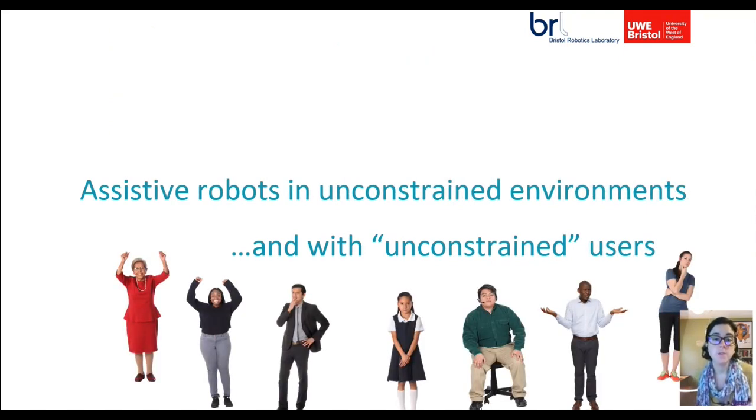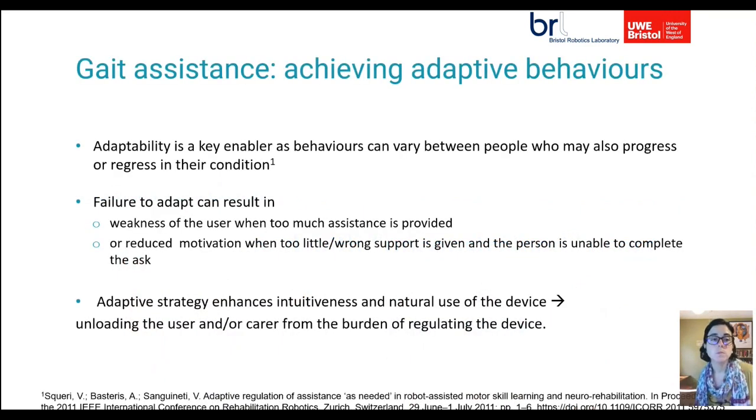And second, they are going to be used by humans who are by nature diverse from each other, with different ages, different heights, different weights, different body shapes. So adaptability to this environment and these different types of people is a key enabler. Not only in terms of environment and body shapes, but also people's behavior can vary between different persons, and their condition can progress or regress, and they can get better or worse. So not being able to adapt to their continuous evolvement can result in maybe weakness of the user.